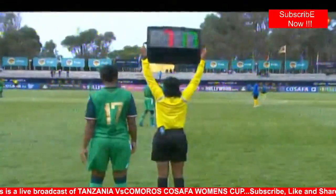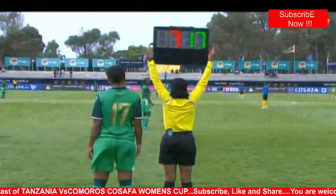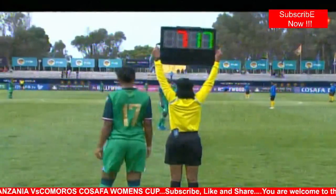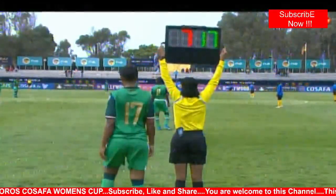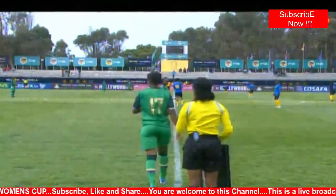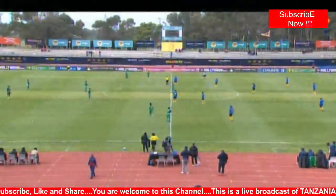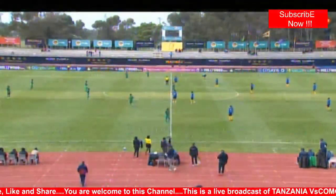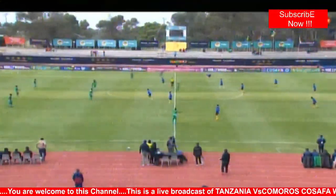So it's a tech-minded change that is being made here by the Tanzanians, which should tell us a thing or two, whilst all Comoros themselves will be looking to make a change. Nasreen is the young lady making way.